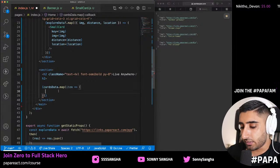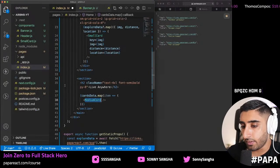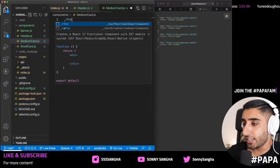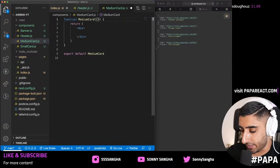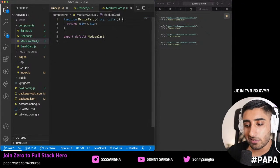And what I'm going to do here is actually return the MediumCard component, which we haven't built yet. So I'm going to go ahead and build this right now. Go into my components, create a new file called MediumCard.js, RFCE, boom. Once we're inside of here, we're going to pull through the props. The props in this case are going to be the image and the title. If you're wondering where I got these from, this is the data format that we get back from our API, so we're going to stick with it.